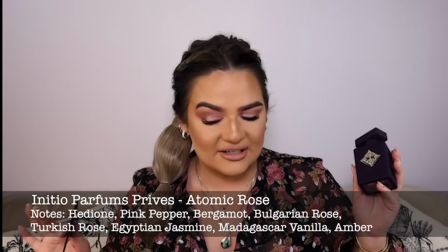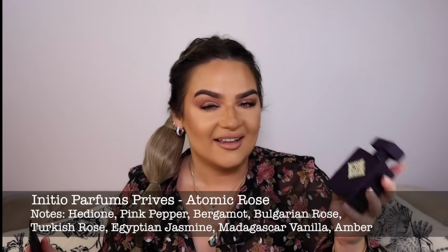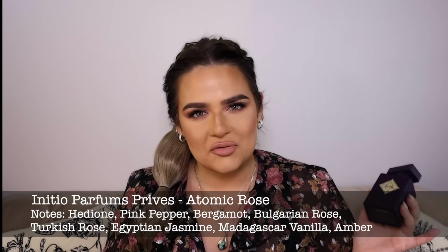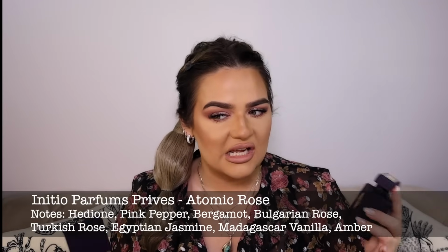So yes, with Atomic Rose, I must tell you guys, this is indeed very similar to the Delina. Like Carolina Herrera can just put her stilettos on and go. Seriously. This one is so similar, but it's darker, it's sexier, it's way more potent, and it's way more long lasting. You get that same weird creaminess that we have in the Delina. It's stunning, guys. It's just stunning.